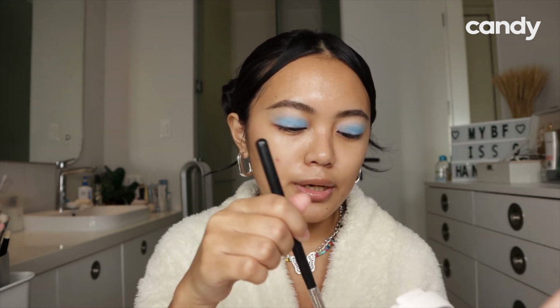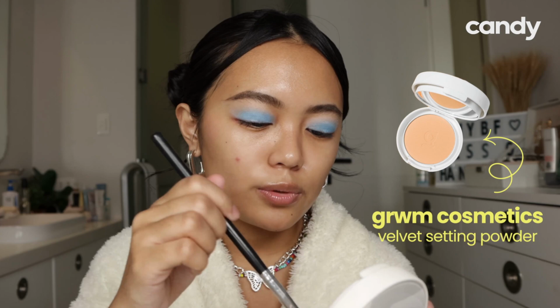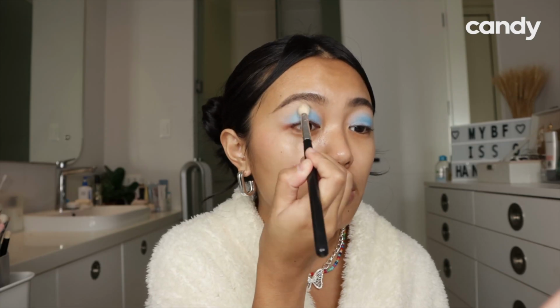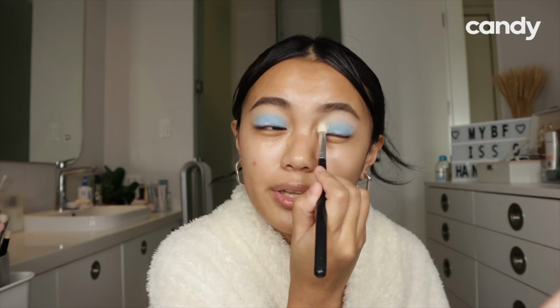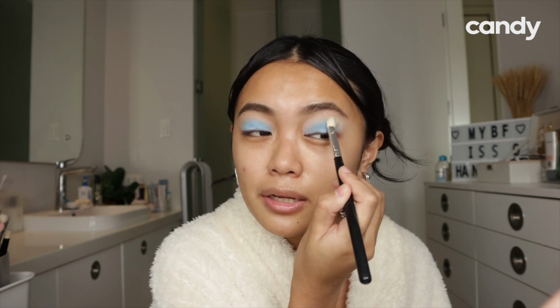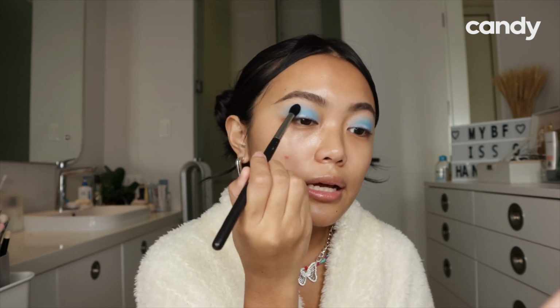For a smoother transition sa eyeshadow, I'm gonna take my face powder. This one is from Get Ready With Me Cosmetics. And I'm just gonna put that on top of where I put my blue shadow right here. I'm only doing this because I feel like I need to blend it. But honestly, I love how 2000s makeup looks were so perfectly imperfect. I feel like nowadays people really want to make their makeup look as clean as possible. But back in the 2000s, the kinda messy eyeshadow look, it looked really good.